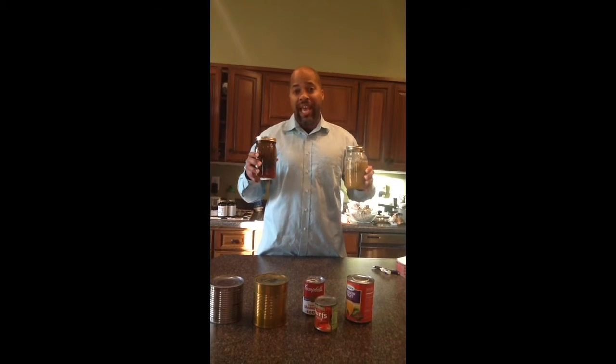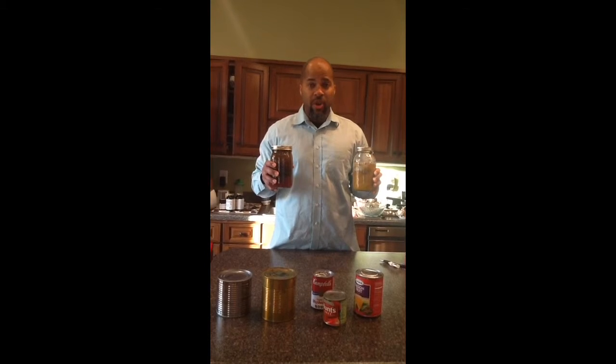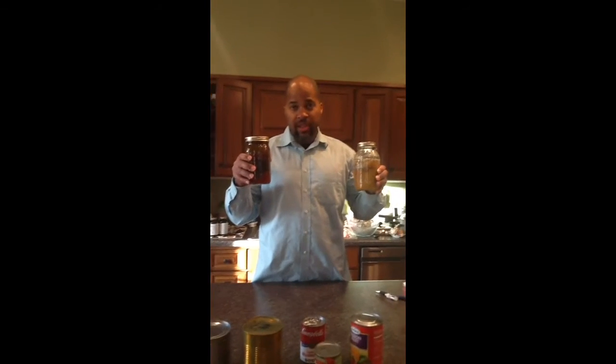We're talking about the canning and the dangers of canning. There are some dangers and some things you need to look out for when you're canning your own food, i.e. using mason jars. This is a way that a lot of preppers, as well as people into self-sufficiency, store food for long periods of time.